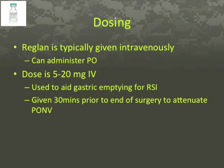Reglan is typically given intravenously for anesthetic administration. However, it can also be administered PO and IM. The dosing for Reglan is 5 to 20 milligrams IV, and generally a dose of 10 milligrams in adults is used to aid in gastric emptying for rapid sequence intubation for a patient with full stomach precautions, or 10 milligrams 30 minutes prior to the end of surgery to attenuate postoperative nausea and vomiting.